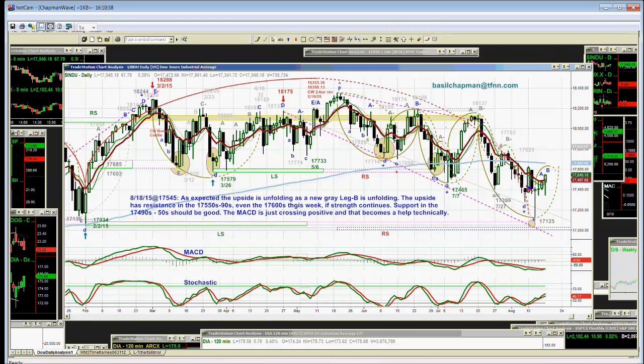And if we do that, we could have one quick pop to the 17,000 upper 17,600s. I'm not sure about the 17,700s yet, but that would be very important if it can get there. And the high that was made at 17,629 on the 10th of August, that would be a focal point at this particular time. Support between 17,490 and 17,440 at this particular time in the Dow.